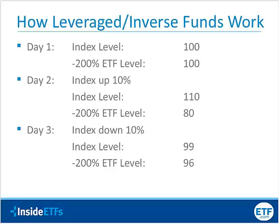So if you have an index that starts at 100 and an ETF designed to deliver negative two times the return of that index, if on day one the index goes up 10% from 100 to 110, the ETF will fall 20% from 100 to 80. You see that the ETF has done its job just perfectly. On day two, if the index falls 10%, 10% of 110 is 11, so that brings it down from 110 to 99. The ETF will do just what it says it does. It will rise 20%. 20% of 80, of course, is 16, so it rises from 80 to 96.